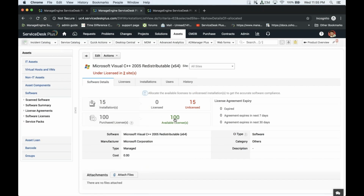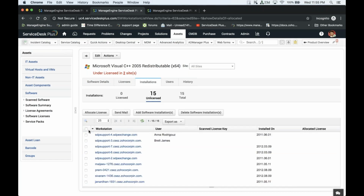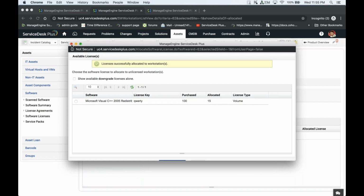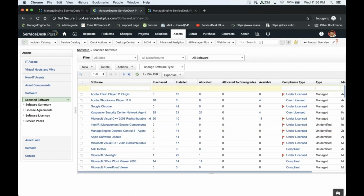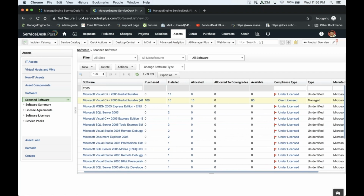So I've got 100 available licenses, all right? Now let us take a look at the installation. Choose the installations and click on allocate. So that is when the licenses that I have will be allocated to the installations that are found. Now if I go back to the list, search for 2005, as you can see here, it's allocated to the 15 installations that I found, and I have got 85 licenses more. So the compliance is now over licensed. The compliance type is now over licensed.